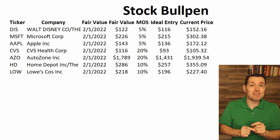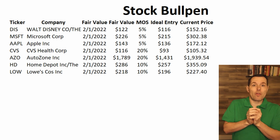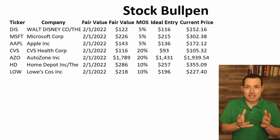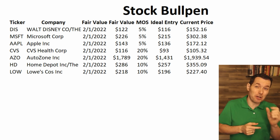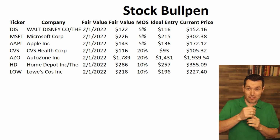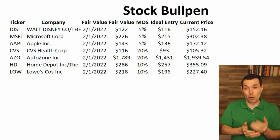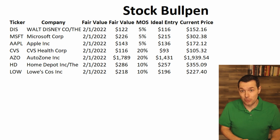Home Depot does have slightly better margins, although I think that they're both in great businesses. And if they both got there, I might choose Home Depot over Lowe's just because of their margins. But if Lowe's got there and Home Depot didn't, I'd be happy to buy Lowe's. They're both solid companies that I'd love to own.